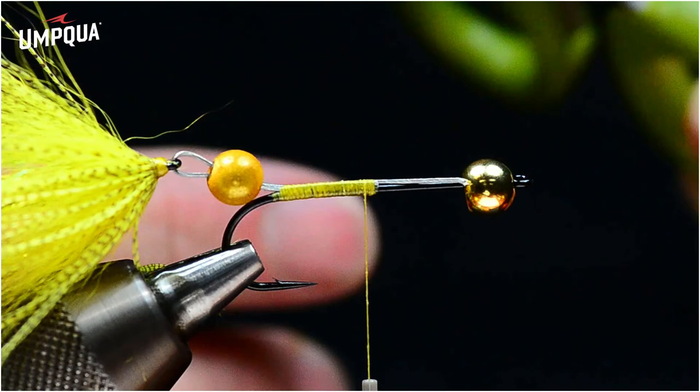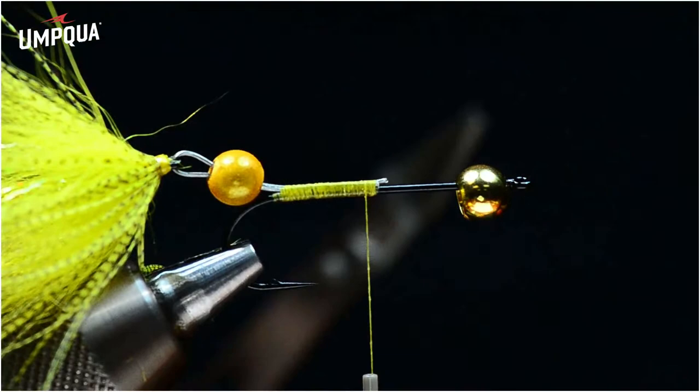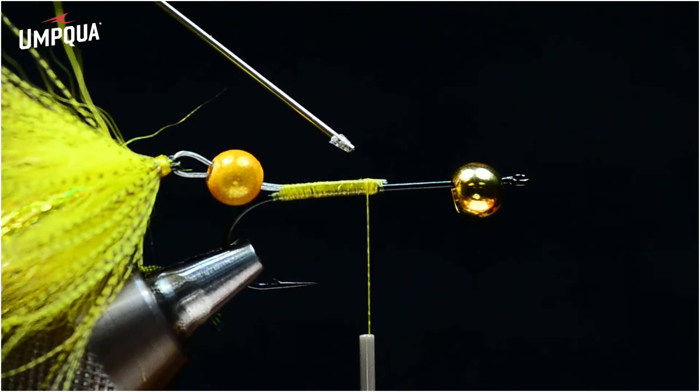Now don't cut that wire with your good scissors. I'm going to use my D-bar pliers here, the cutters. I'll lop that end off. And then typically a shot of super glue here, but head cement will work because I'm not going to wait for the super glue to dry.